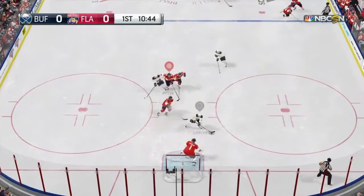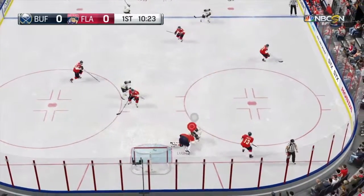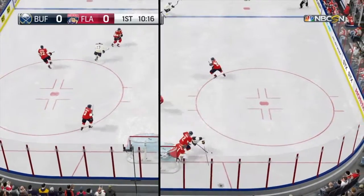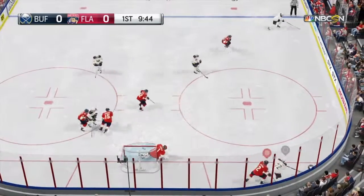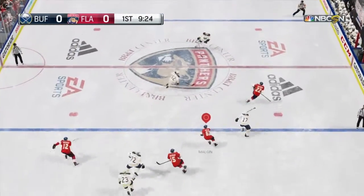Gathered up again. Breakaway. An absolutely remarkable save. He didn't buy all of those moves. Strong defensive play by Sobotka. Here's a one-timer. The offense was strong, but the pad had the answer.